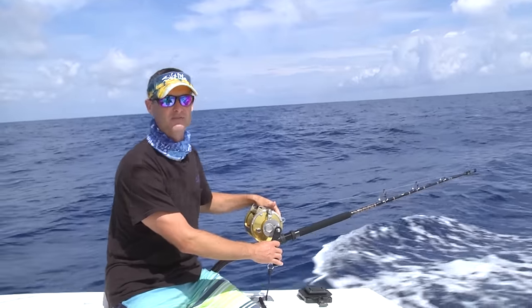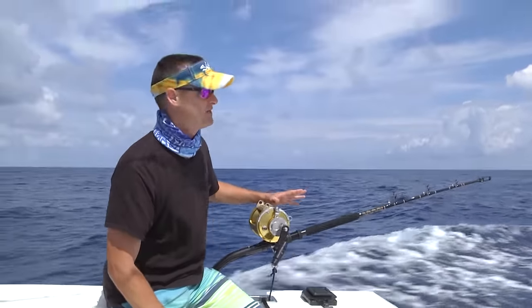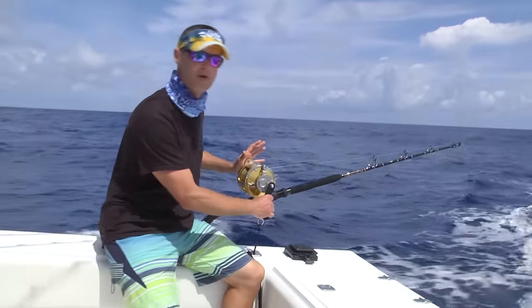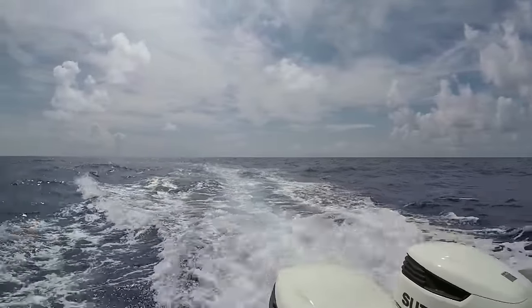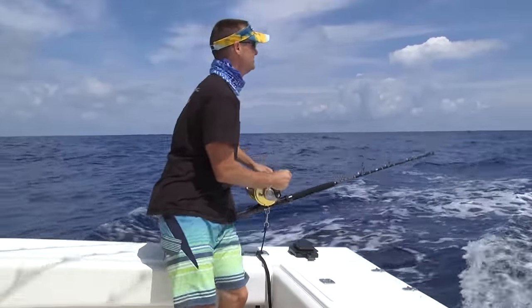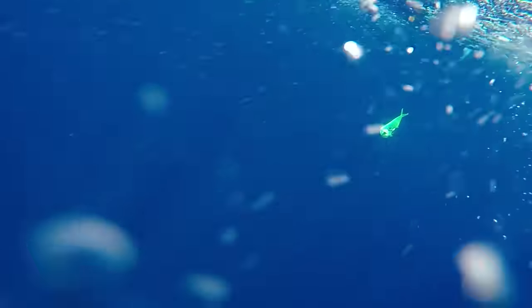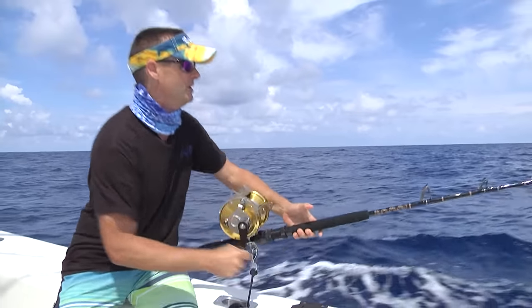To another episode of Living the Dream. Today we're out here about 60 miles off the coast of Grand Cayman, and I got something running. It's not running real hard. It might be a barracuda. And there it is on the surface. Is that a dolphin? Oh, look at that. We got a little dolphin back there jumping. We're getting this dolphin a little bit closer.